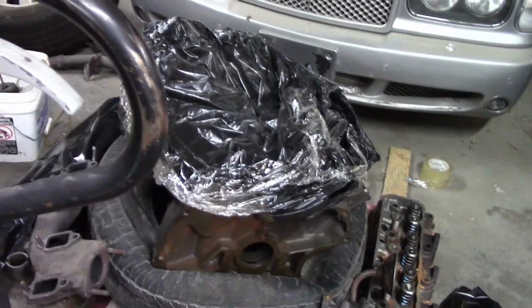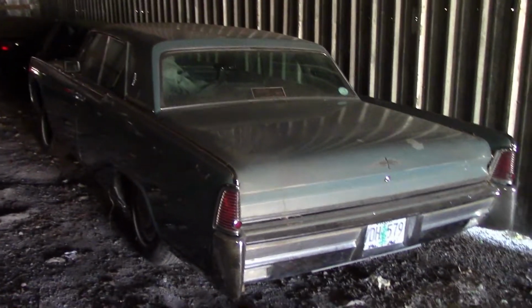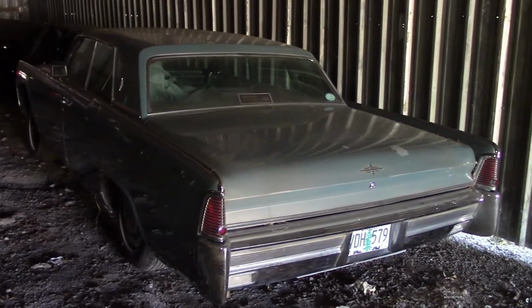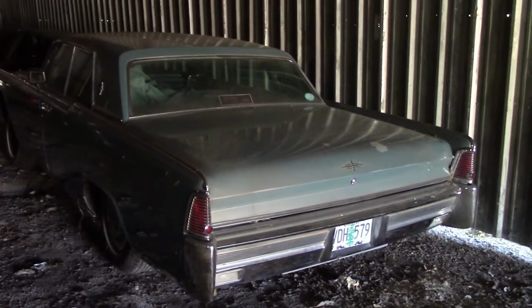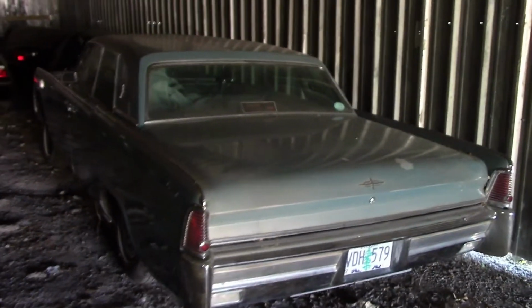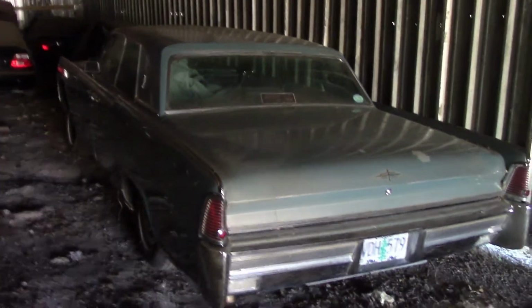And I'll show you this car right now. I think you might like it. It's going to be dark in that room, but this is what I ended up buying. So it's a 1965 Lincoln Continental. Beautiful car. I have some pictures of this car before, from a couple of years back. I bought it from a friend of mine. He actually asked me to store it for him a couple of years ago.